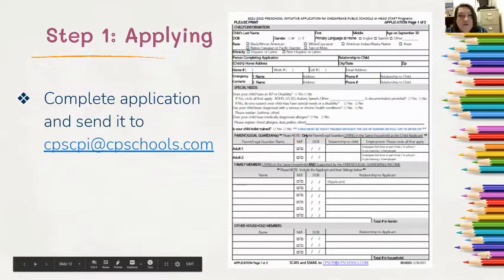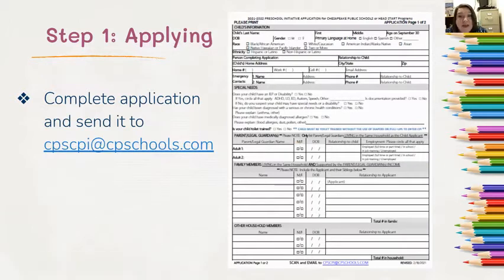So like I mentioned before, applying is your first step. Applications are available on the CPS preschool website, and they also can be picked up from every elementary and primary school. When completing the application, please make sure you complete the front, the back, and don't forget to sign the bottom. And when you're ready to submit the application and the supporting documents, which I will discuss next, please email them to the email provided, cpscpi@cpschools.com. This email is also noted in the directions when you retrieve your application.